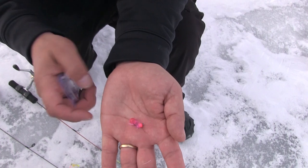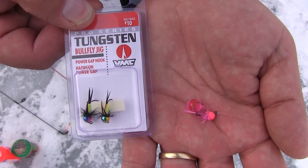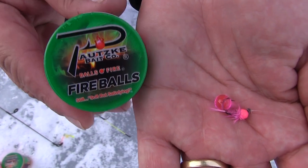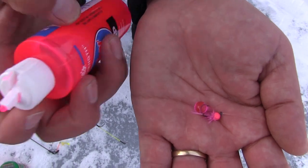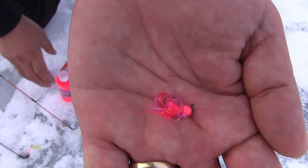All right, let me cover with you what we were doing today on Stagecoach out here in Colorado ice fishing. So used two different methods today, fairly simple, fairly easy to use. First one was a little bullfly jig, little VMC tungsten jig. It's that one right there, similar to it in a pink color, and tipped it with a pink shrimp Pautzke fireball. Tipped it on the hook right there, give it some scent, the shrimp scent. What we did on top of that also is use some Mike's Shrimp Lunker Lotion. So we want to give it additional scent in that cold water, little dab on it, close it up right there, and that's what we'd actually drop into the water.